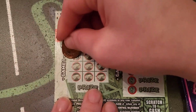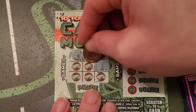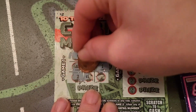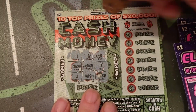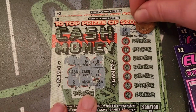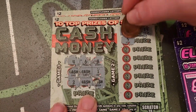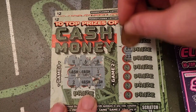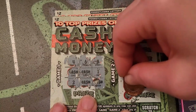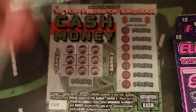Now let's see if we can do a little better than that. Looking for a cash. Oh, wow. There's hardly any cashes in this one. That one doesn't help. Nope. Loser, loser, loser on the crossword. Not crossword, tic-tac-toe. Got a 20 and a 15. 5, 24, 22, 16, 25, 17, and 23. Loser for me.